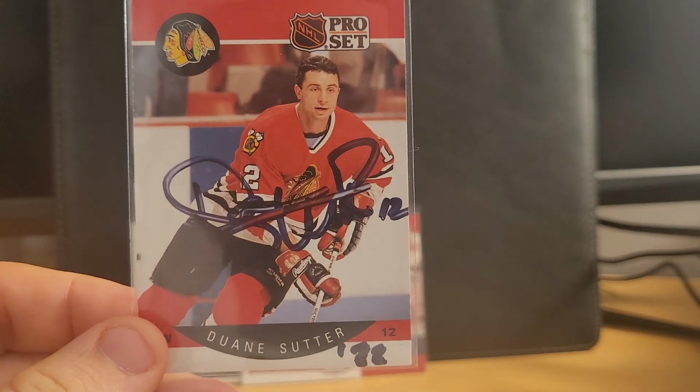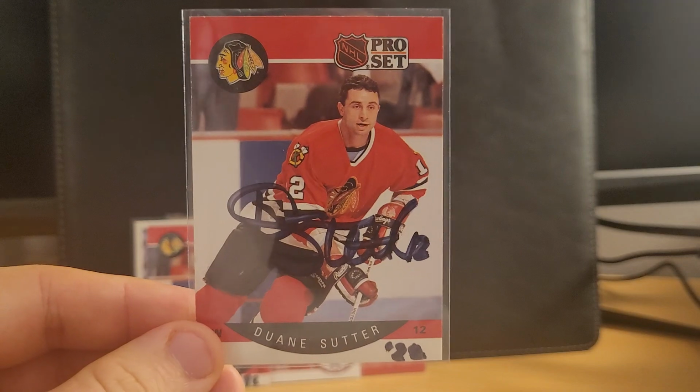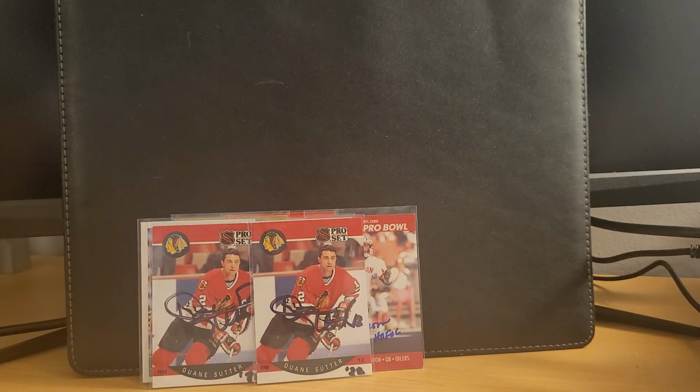He is, of course, part of the large Sutter family that was extremely successful in hockey. In terms of players, Dwayne is probably the most successful, given that he had 4 Stanley Cups, played a long time, and was a pretty decent scorer. Definitely a very physical player as well. He served basically 2 half seasons as the head coach of the Florida Panthers. Took over, I think, at the end of one year and then got fired the next. So not as successful as his brother Daryl in the coaching realm, but very successful as a player.